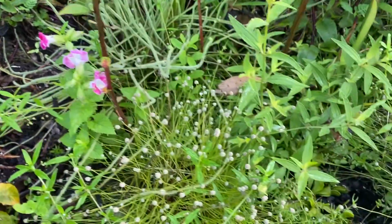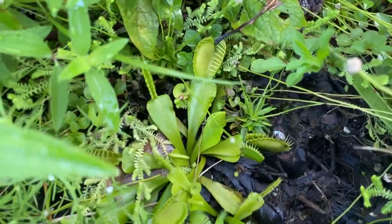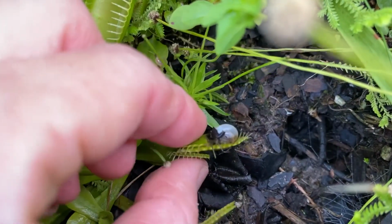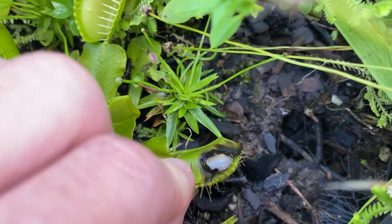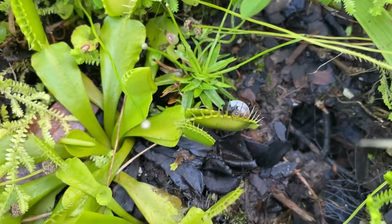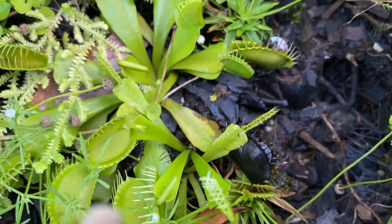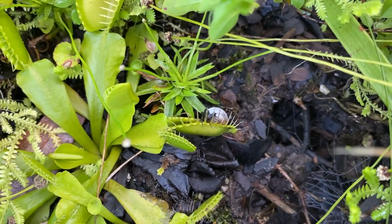And here's a little bit of drama that's going on. So if you want to know whether a Venus flytrap can actually eat a snail, apparently it can't. See, look, it's rotting out the side. So Venus flytraps can't digest a snail. That's what I'm gathering from this tail right here.